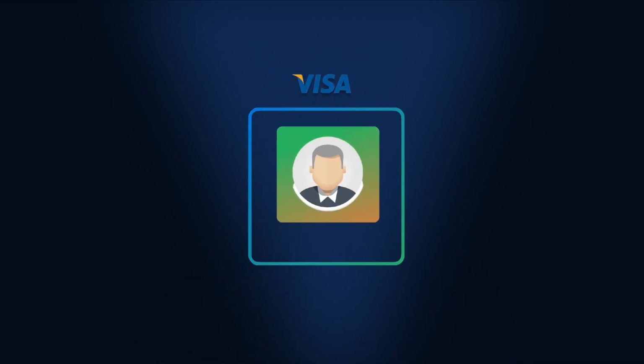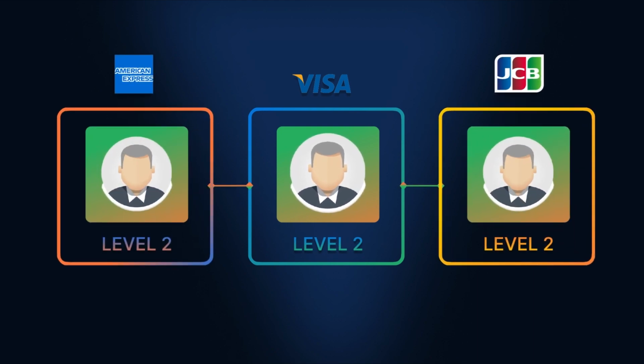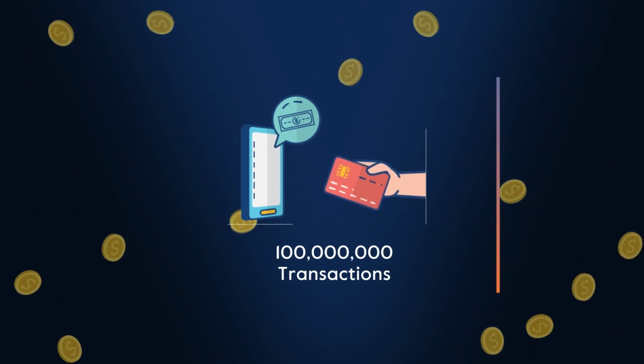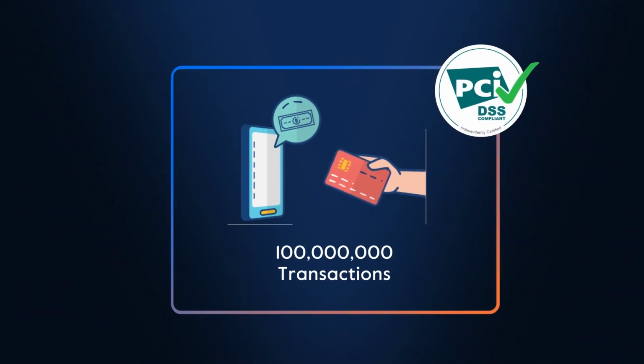If you've been determined as a specific level by another card brand, say you've been accepting Visa payments for a while, and Visa deems you a level 2 merchant, you will automatically be accepted as that level by Amex and JCB. That being said, keep in mind that everybody that processes transactions, even if that number is 1 or 100 million, everybody needs to be PCI DSS compliant.